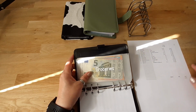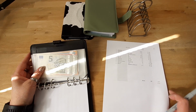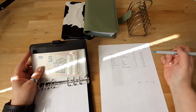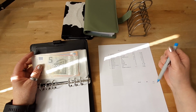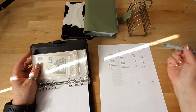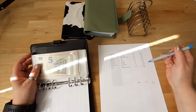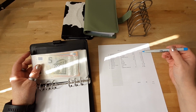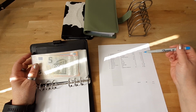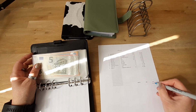Groceries. I don't know if you can see it. Maybe I should make it larger next week. My first grocery purchase was $23.35. I'm not going to handle coins in my envelope, so I round up to 5s, because 5 is the smallest bill in the Euro collection. Everything will be rounded up by 5, and the amount that is left, I add to my digital piggy bank.